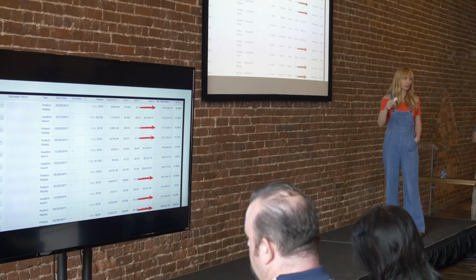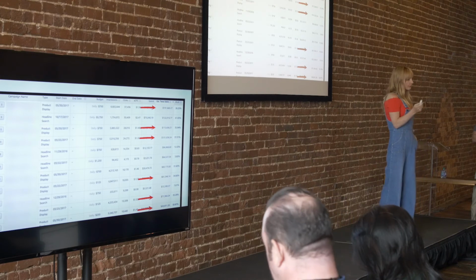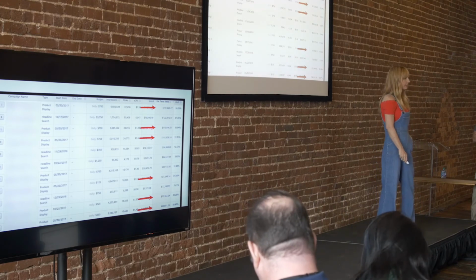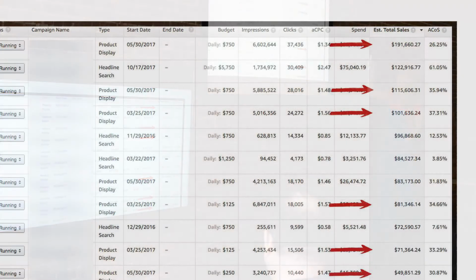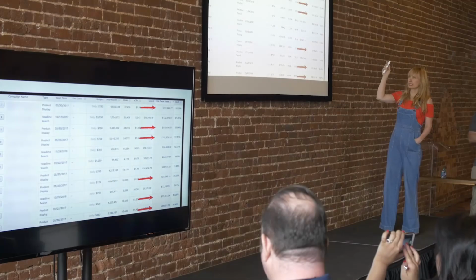But product display is a great place to get the initial data on what you can do on which competitors' pages, what conversion looks like. It's just a little cleaner to get the first build. So these top 3 arrows are all one competitor. There's a lot of money to be made off those pages. So we've targeted one competitor there, and they're just different child ASINs.